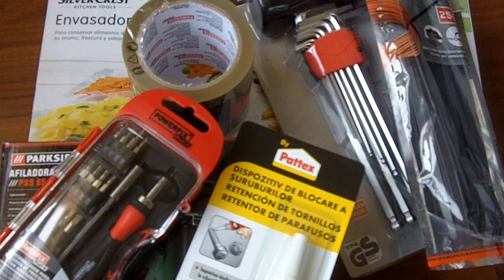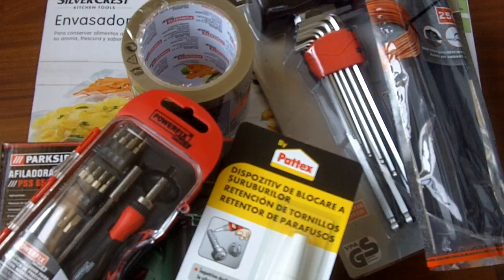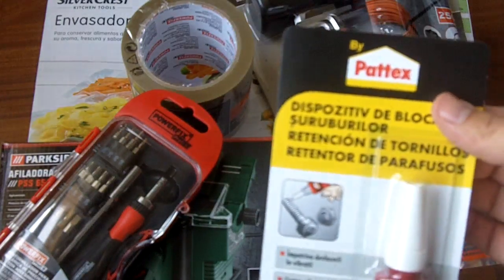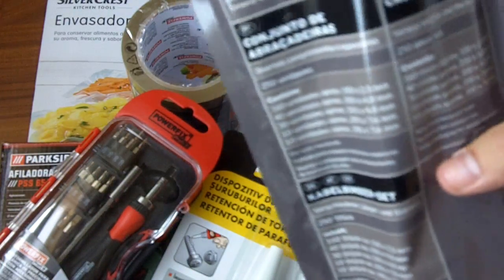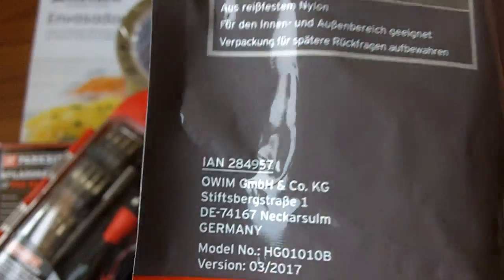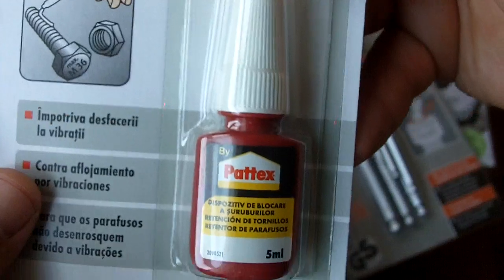But the interesting thing is that none of this is made in China. This is all made in Germany, actually. It's all German-made products. Some of these are Lidl brands, from Lidl, the company. It's their own brand, like Power Fix, I think, is a Lidl brand. But when you look at it, this is all stuff made in Germany, sometimes by other companies with their own brand, but German-made stuff.